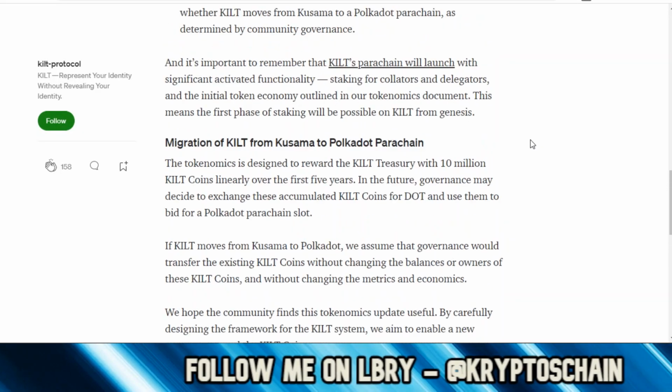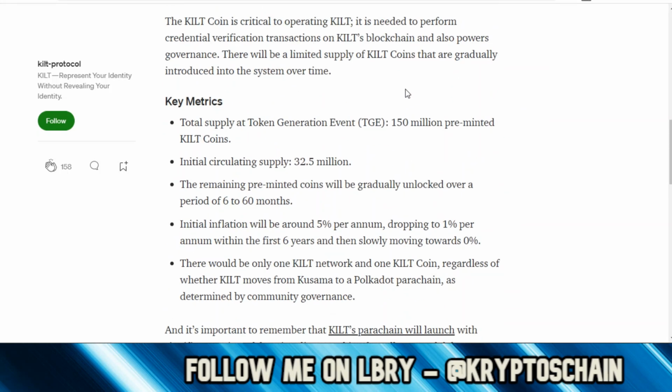So yeah, in my opinion, I mean, it's not bad, right? 150 million pre-minted, not bad. Circulating supply 32.5 million is not bad either.